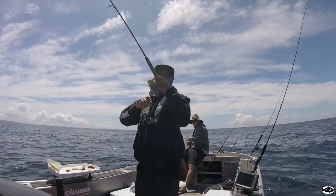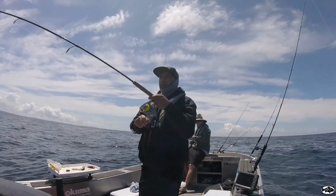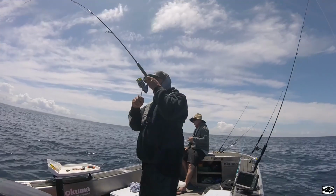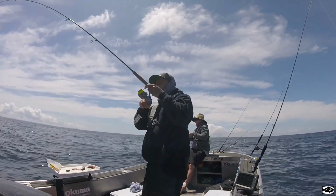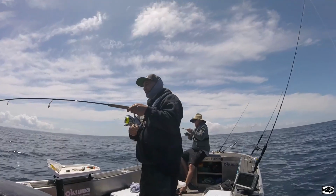Hooked up again. It's feeling a little bit like a granddaddy. Not much fight in it, just like pulling up a little bit of a sack of potatoes. But I think it's our target species. We want to get a few granddaddies.